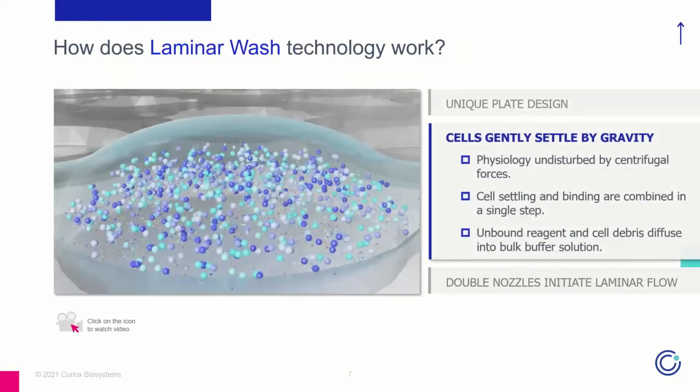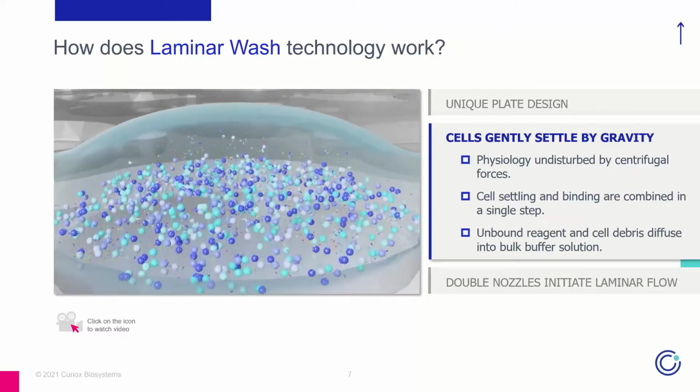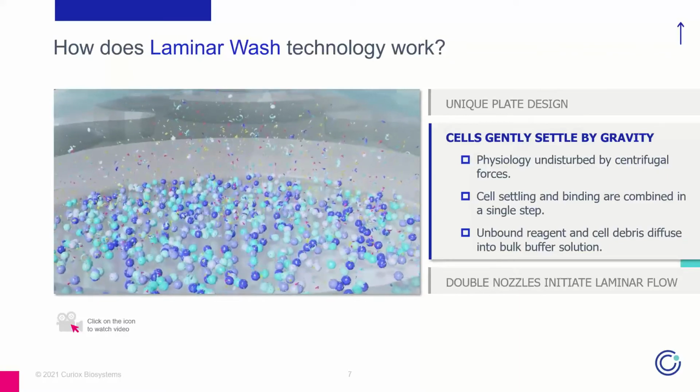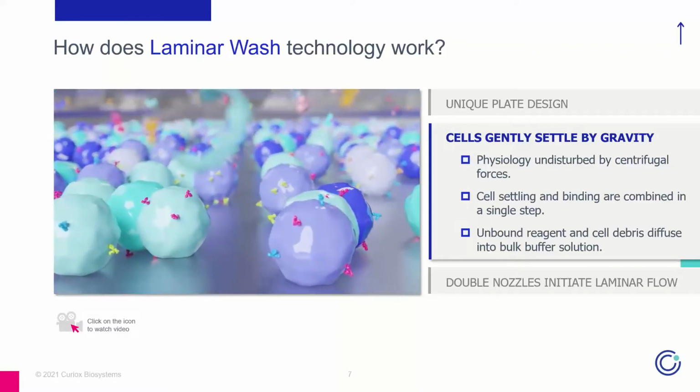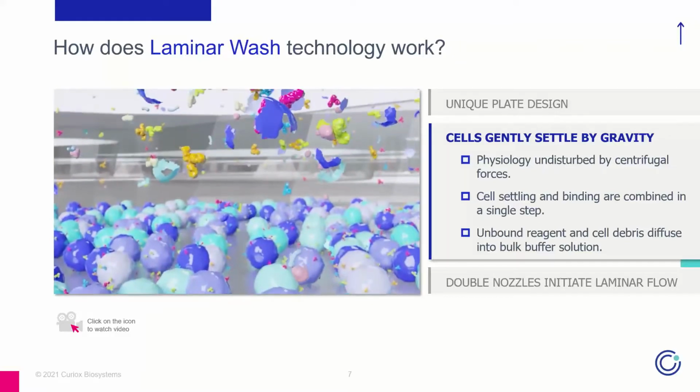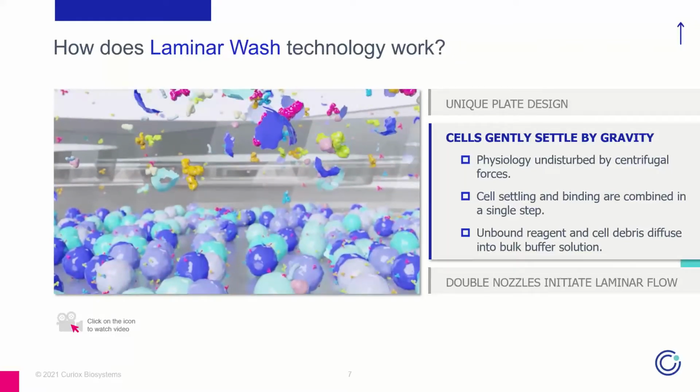The next step is we're going to allow those cells to gently settle naturally by gravity. So instead of subjecting them to centrifugation forces, they will naturally settle to the bottom of the well. And the hydrophilic surface, cells don't adhere to it. They don't interact with the surface. They just rest comfortably on the bottom. You combine this step with your antibody binding step, 15 to 30 minutes, depending on how many cells you're adding to the sample, and allow your cells, of course, to bind as they're settling. What ends up in the bulk solution is your unbound antibodies or reagents, your dead cells, and your debris. They're going to float and not settle to the bottom of the plate. As opposed to centrifugation, where all that extra, for lack of a better word, garbage, you're pelleting it to the bottom of your tube or your plate.